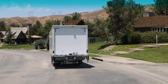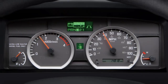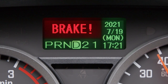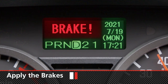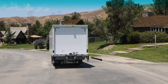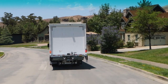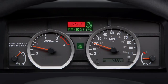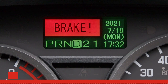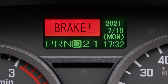When the AEBS first detects obstacles in front of the truck, it will sound a warning and display brake on the MID in red letters on a black background to encourage the driver to apply the brakes. If the system determines that an object is so close that there is a strong possibility of a collision, it will automatically apply the brakes. A warning will also sound, and brake will display on the MID in black letters on a red background.